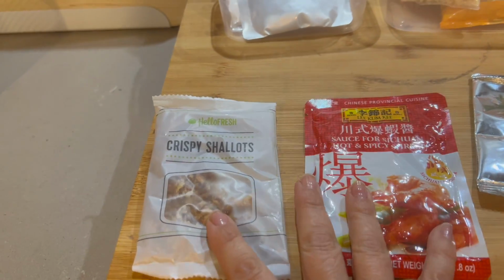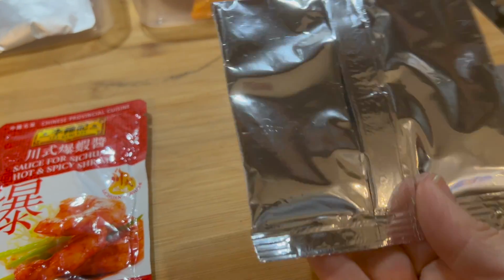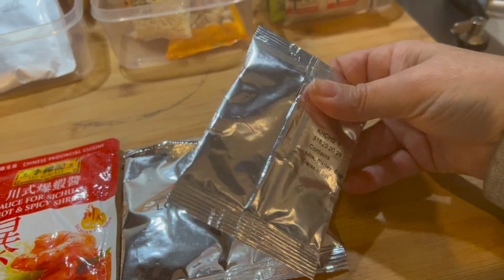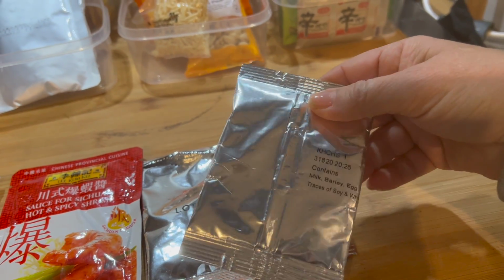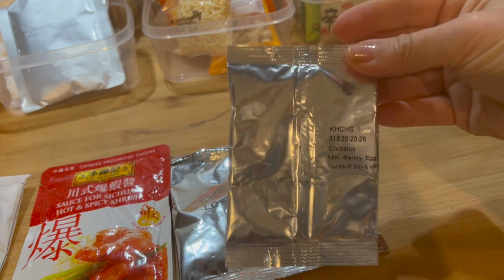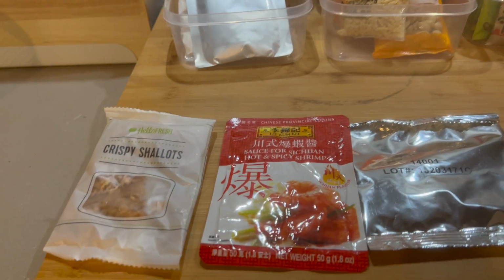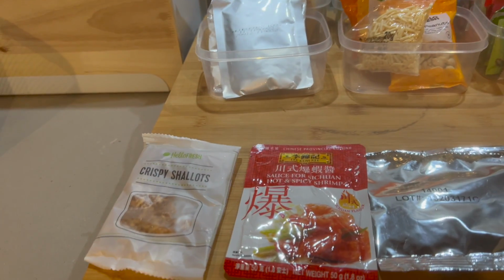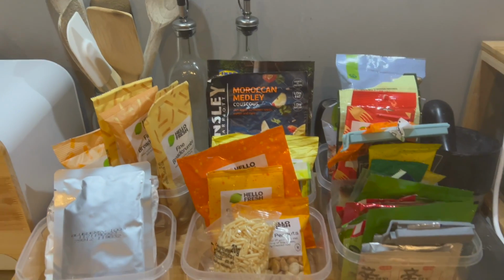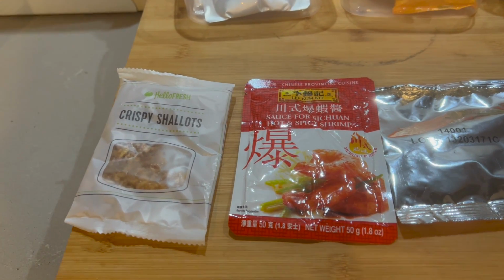So not too bad. Only these 2 were expired. These 2 are unidentified. I don't know what they are. Let's open them up and see if we can tell what they are. Just says contains milk, barley, egg. I think this might be like a mac and cheese sauce, which means I'm sure I can just use it with some pasta if I cook it up. This one, no idea. These 2 are the only 2 that I have to put in the bin, which is pretty good because I hate wasting food. But again, it's just a reminder to be a little bit more on top of everything in your pantry and just shop what you've got and use things up before you bring more things into your home.